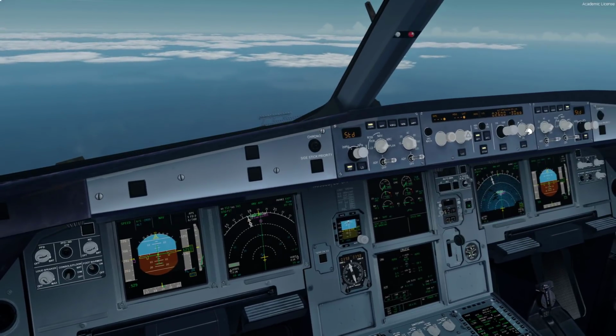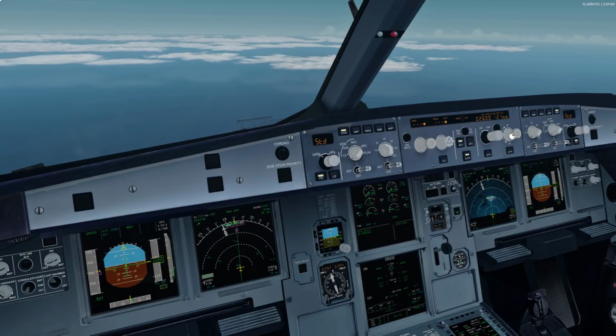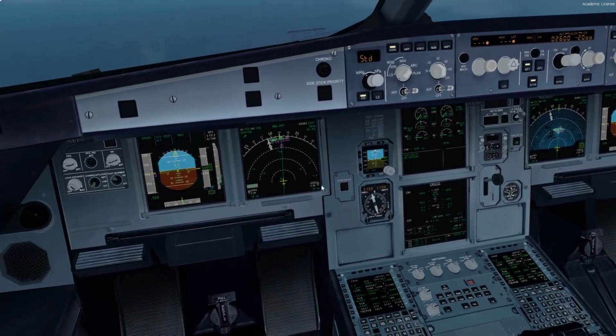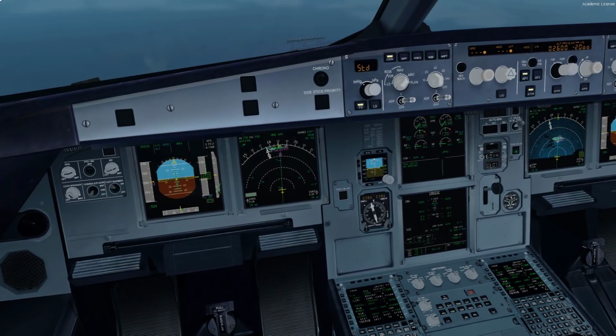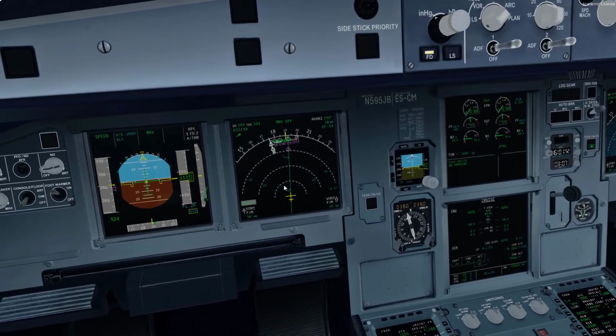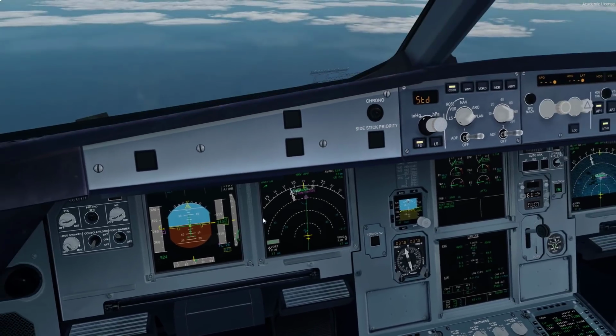I can slow down the rate of descent actually. Probably be a bit more realistic. Let's go and get rid of the speed brakes now. And instead of being on the VNAV profile, we can just be on our own profile, shall we say. That seems a bit better. You can see our rate of descent's decreased. The VNAV profile has gone a bit further back.